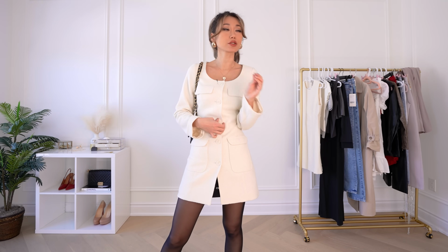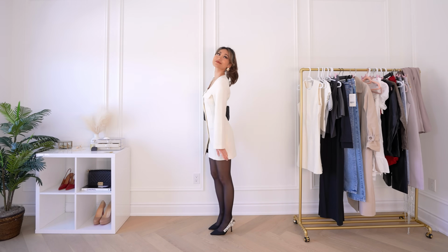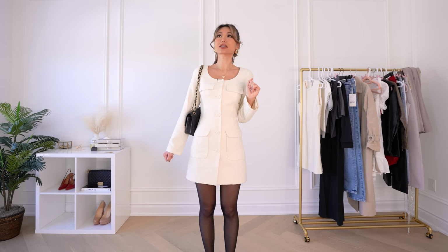Be very careful about the sizing because there's absolutely no stretch whatsoever to this fabric, so if you end up getting the wrong size, you might have to go back and do a return, which is a hassle. I got this in an extra small, and I would say that it fits more or less true to size, but slightly on the smaller side. So if you're in between sizes, I would definitely size up unless you want that super snatched look.